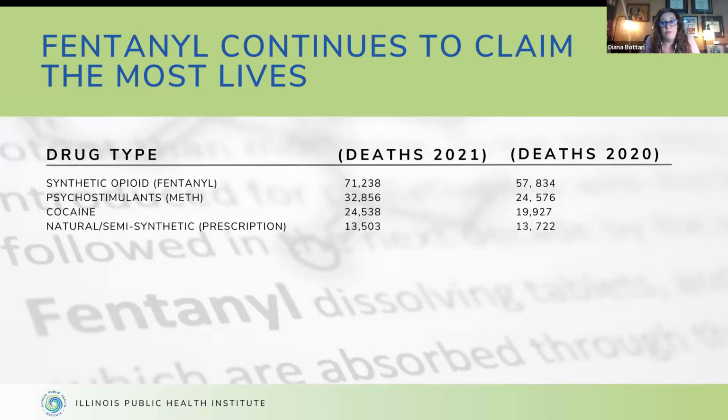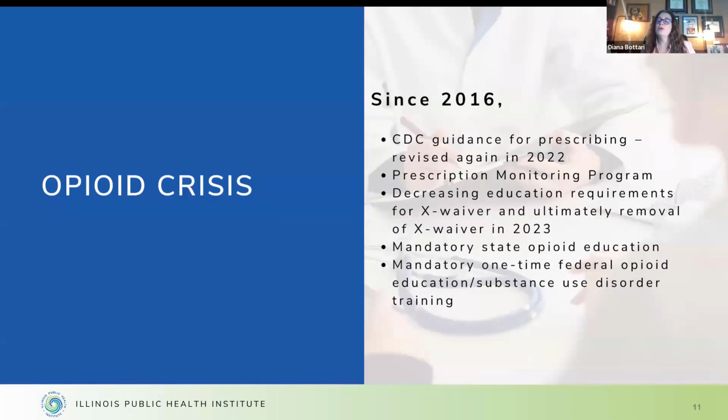And we can see that it is, right? Because we can see the deaths escalating, and no matter what we're doing, it doesn't seem to be helping. Now, we know the interventions that have taken place since 2016, right? The CDC guidelines came out in 2016 for opioid prescribing for chronic, non-cancer pain, and they even redid them in 2022. We have the prescription monitoring program that requires all clinicians to be registered and to look at it before prescribing Schedule II opioids or other narcotic medication.